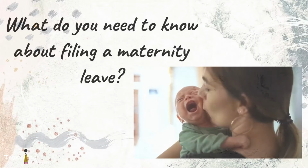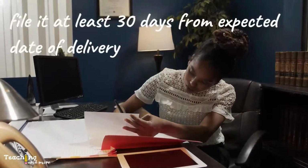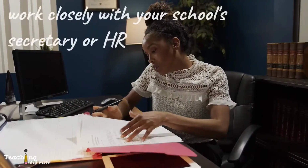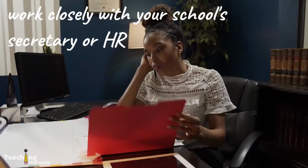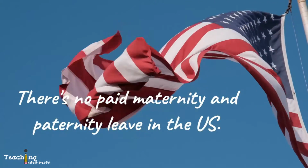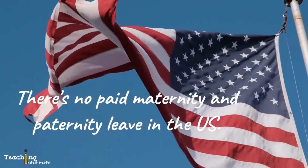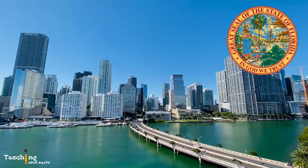What do you need to know about filing maternity leave? You must be able to file your maternity leave no later than 30 days before your expected date of delivery. You can ask your school secretary or the HR of the district, or whichever is your employer, about the documentations that you need to complete. This will also involve your doctor, as there's a form that they need to complete as well. Unfortunately, unlike in the Philippines where we have paid maternity and paternity leave, there is no such in the US. Benefits also vary from state to state. In Florida, where I taught for 5 years, there's no paid maternity leave.